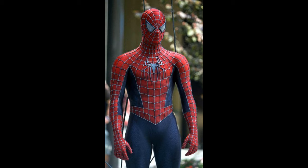I think that a close second would be the MCU one. I love that spider on the Homecoming suit. Well, I guess the Homecoming suit and the Far From Home suit have the same logo, right? Maybe I'm wrong, but yeah, the Raimi suit is my favorite live action suit of all of them, and I think it's perfect, and I love it to death. And shout out to my favorite live action Spider-Man series.